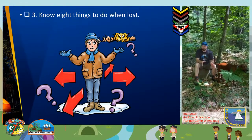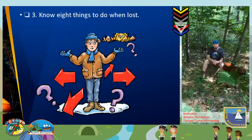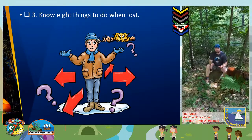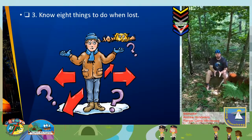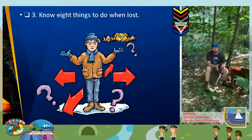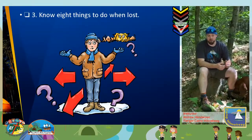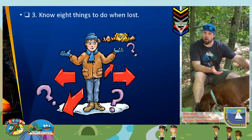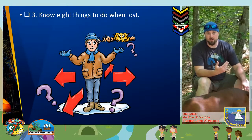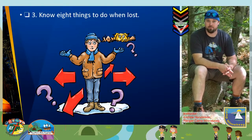So if you haven't been found yet, it's probably a good time to start thinking about setting up camp. And one of the best ways to be found at night is with a fire. So if you have a means of making fire, I highly recommend that being your first step. It's going to keep you warm and it's going to make you visible at night. If you don't have a way of making fire, then you need to figure out a way to stay warm, so shelter is probably your second option.